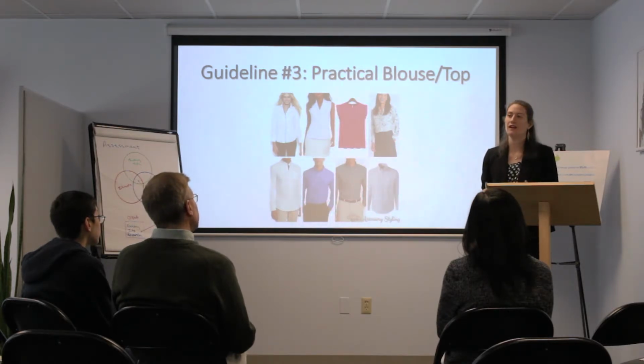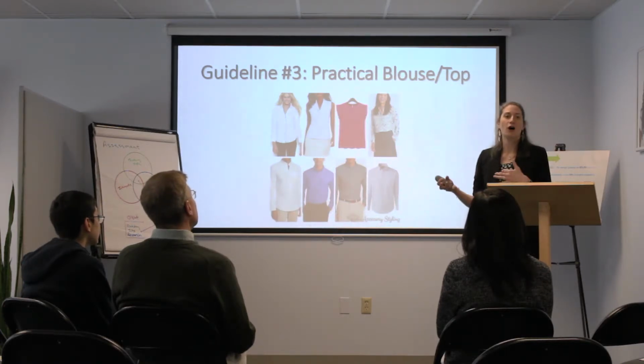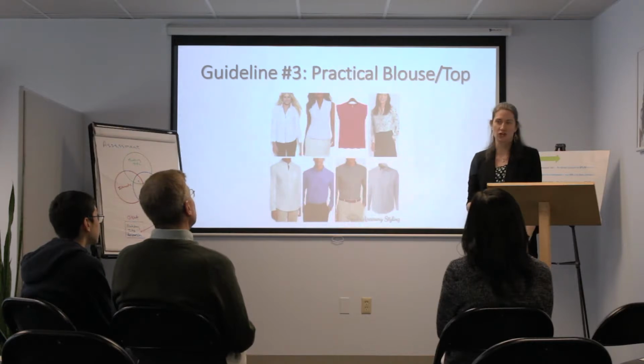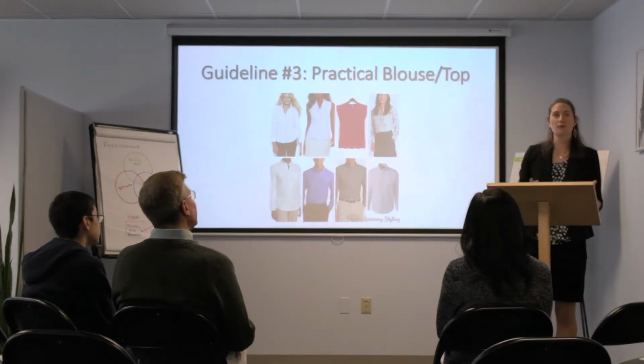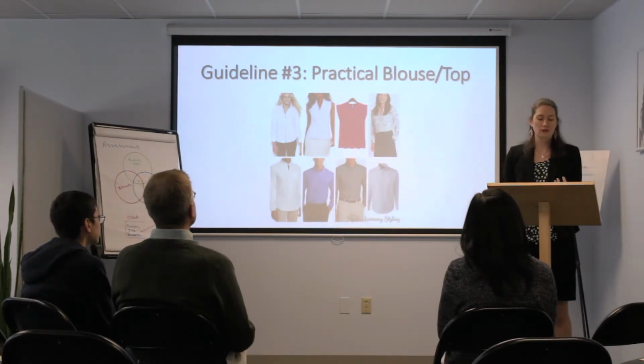I personally don't believe in sacrificing function for form. If I know it's going to be cold, I'm going to wear a dressy sweater instead of a blouse with a short sleeve jacket, because I know I want to be warm and I don't want to be cold. So take those things into consideration, the time of year, where you're going to be, when you're selecting your top.